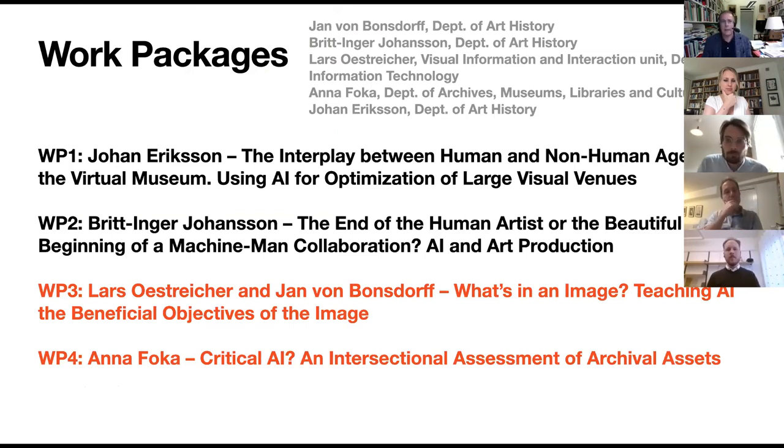Well, this is a large project, and we are a lot of other people also in the project, Brittinger Johansson, and also Johan Eriksson, who are not here today. We have different work packages, but today I'm going to concentrate on Lars and my work package, what's in an image, and about the beneficial objectives of the image, and also a little I will come into Anna Fuka's part or the intersectional assessment of what we're going to analyze.